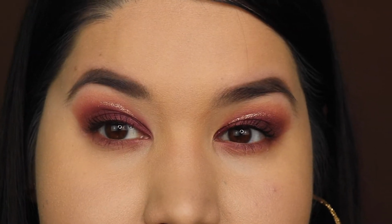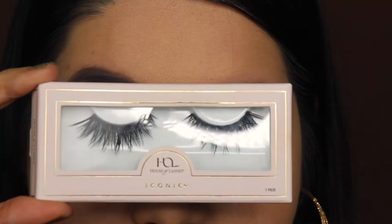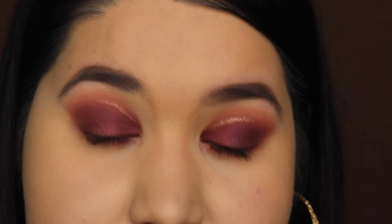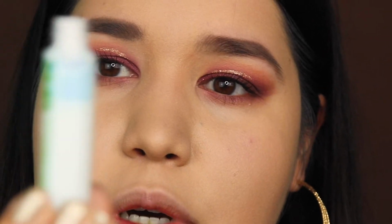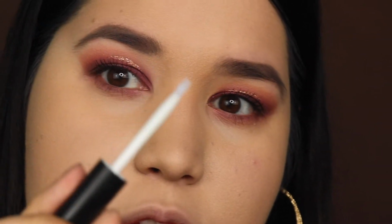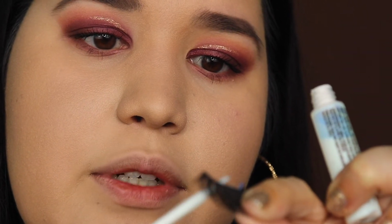Now you can totally leave this look with just mascara and without falsies, but knowing who I am as a person, I am definitely going in with falsies, and the falsies I'm taking are the Iconic Lashes from House of Lashes. Also, hot tip for you guys, my hack for falsies is I use the regular duo lash glue, the one with the little brush, and I just apply the brush throughout the whole lash, making sure to apply a little extra on the ends and in the middle so that those lashes don't budge.